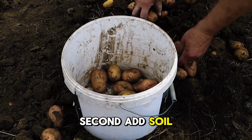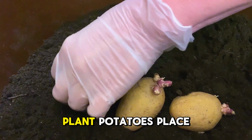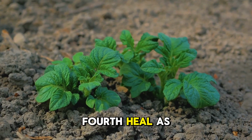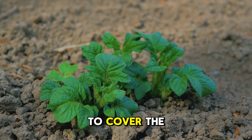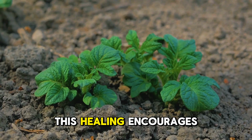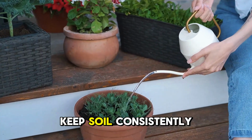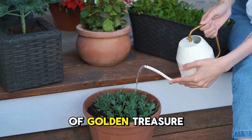Second, add soil. Start with 4 to 6 inches of loose, rich soil. Third, plant potatoes. Place your seed potatoes eye end up and cover them with a few inches of soil. Fourth, hill as they grow. When the shoots reach 6 inches in height, add more soil to cover the stems up to their leaves, leaving only the top leaves exposed. This hilling encourages more potatoes to form along the underground stems. Fifth, water and wait. Keep soil consistently moist but not soggy. In about 90 days, you have a bucket full of golden treasure.